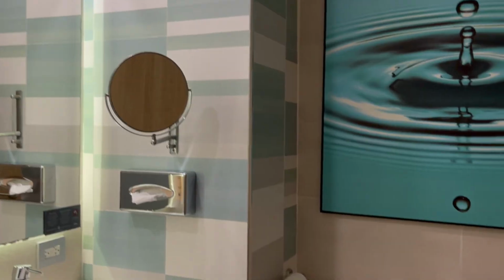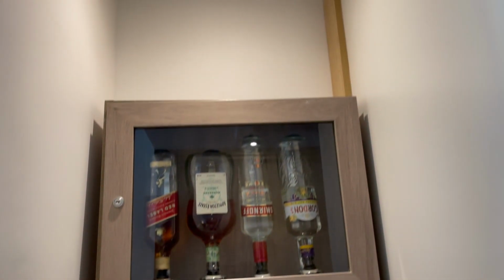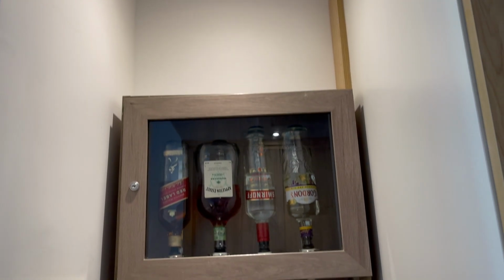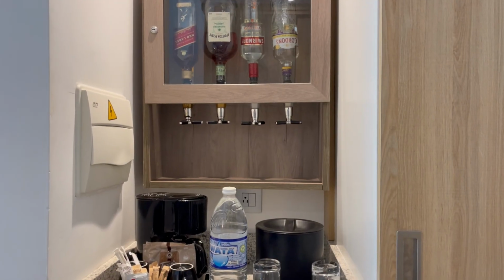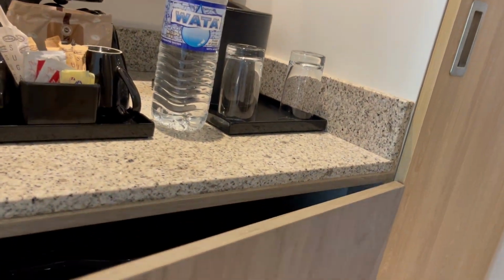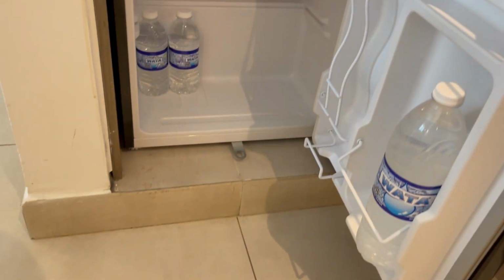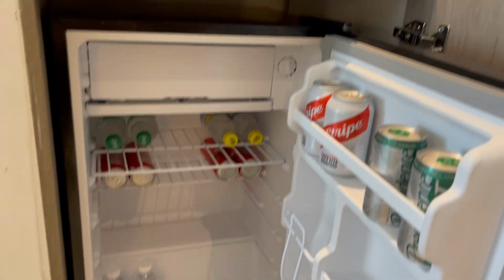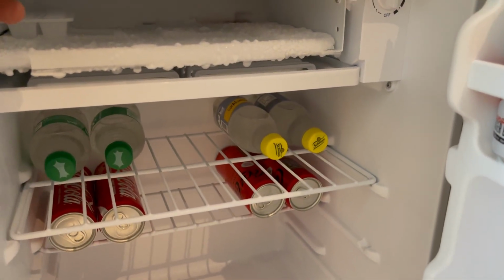And right here is the mini bar area. And even though I'm not really a drinker, I know this is one of most people's favorite features. You get an unlimited liquor dispenser along with bottled water and soft drinks, so you can make your own drink in the room anytime. It's definitely a big plus for guests who enjoy that.